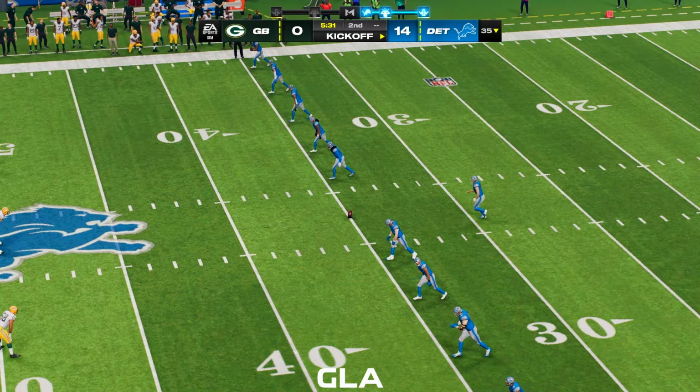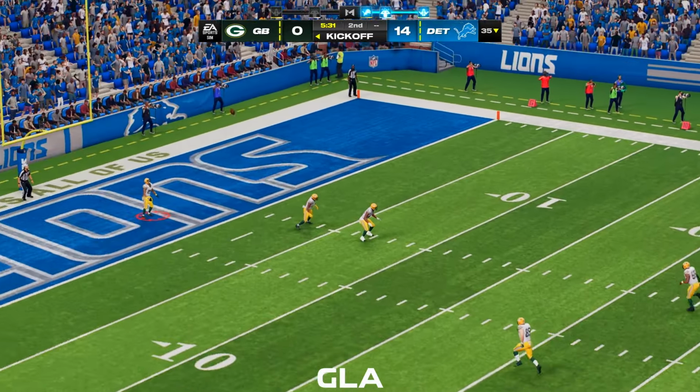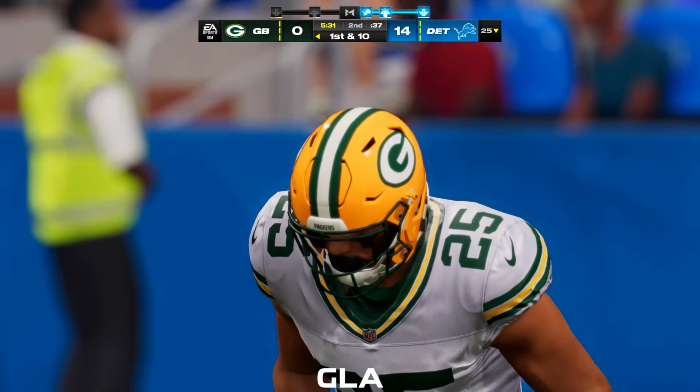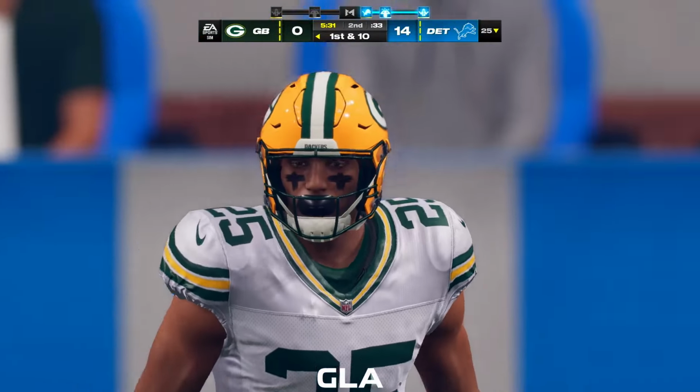Here are the Lions now as they line up and kick this one away. Nixon elects not to return it, and this comes out to the 25. Green Bay's offense ready to go again. And they're in a bind early here, down 14-0.